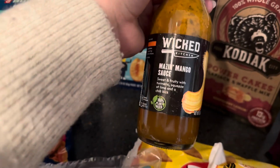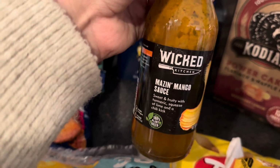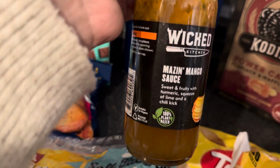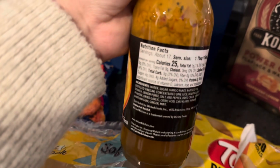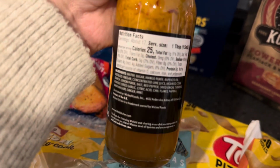This is a sauce that we've never tried before. I have had some of the Wicked brand things in general. I think I remember enjoying them. But this is the mango sauce. It has some lime and a chili kick, it says. So I'm not sure how much spice is going to be in it, but it's only 25 calories for a tablespoon. So it's a really great low fat option.